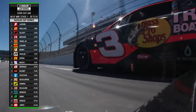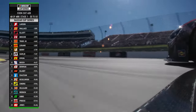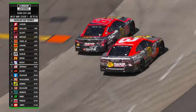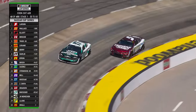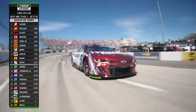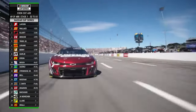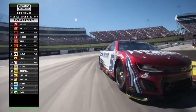New crew chief for Austin Dillon this week, Justin Alexander, back on the box, replacing Keith Rodden, who takes on a wider management role with the team after disagreements over strategy the last few weeks. They've made that change. 33 laps to go in stage one. Kyle Larson has led them all, from Bubba Wallace, Chase Elliott, and Chase Briscoe.